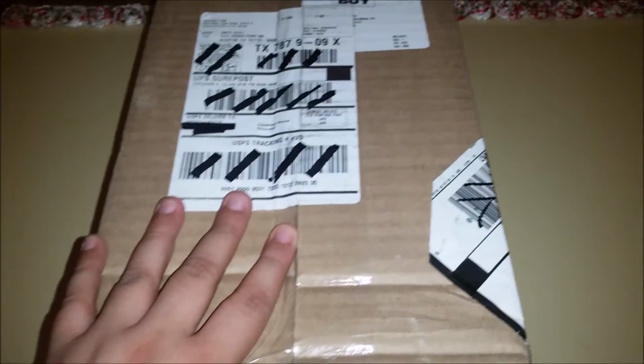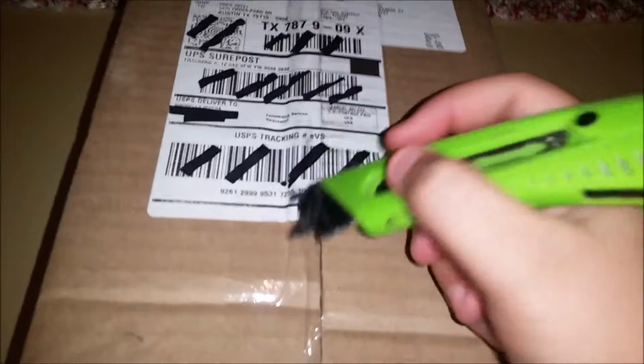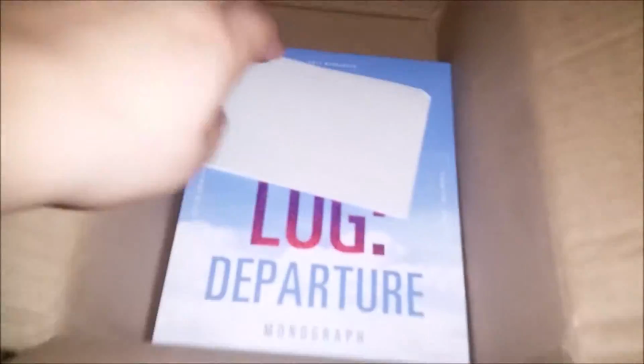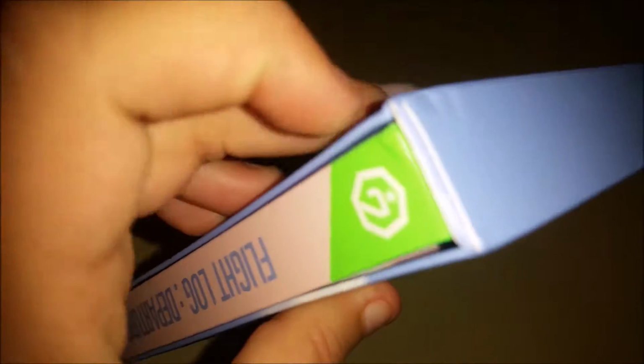Okay, so this package came from Best Buy, as you can see right there. And I was planning on getting the Got7 Turbulence, didn't have enough money for that, so I just went ahead and got the Got7 Monograph Flight Log Departure by itself. Same packaging as Target had, but it came in a little smushed, but whatevs.